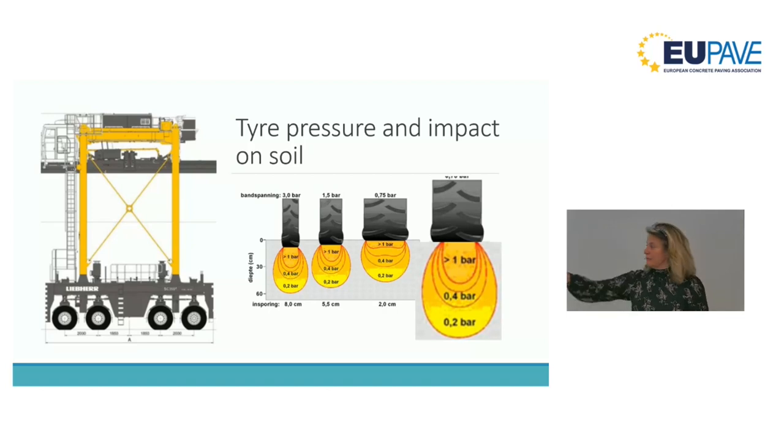This is another type where distribution is much more equal over the different axles. And at the right side, you see the impact on the soil. I took it from a tractor, so it's the impact directly on the soil, but it's similar when you look at the impact of a reach stacker, for example, on your soil beneath your pavement. What do you see at the right side? You see three different tires with different tire pressure going from 3 bar to 0.75 bar. As you see, the first three have the same load, but by diminishing the pressure, you will increase your surface, and the influence to the bottom will be lower. So your tire pressure is playing a role in the distribution to the soil which is beneath.